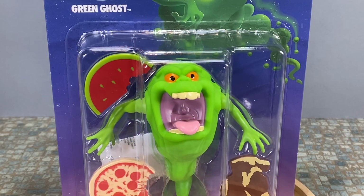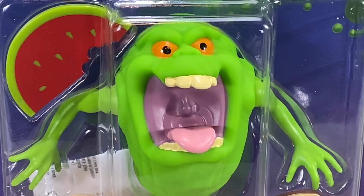And we'll start off with the Green Ghost, which is actually Slimer. I don't know why he's called the Green Ghost. But they're really nicely made and detailed, and I think that is a total replica of the original 80s figure. I can't do a comparison because I haven't got an original Slimer. And there's a more detailed picture of him.